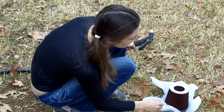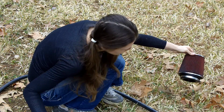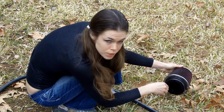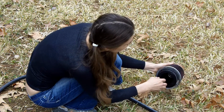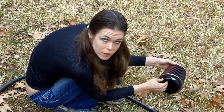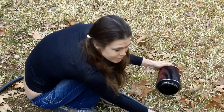Okay friends, now that it's been 10 minutes, I'm going to very gently, from the inside, spray down all of the ribs in this and get as much dirt out as possible, and hopefully it'll be all clean on the first go round, and we'll just find out.